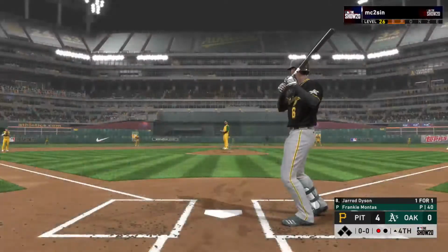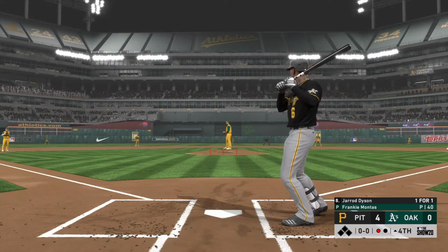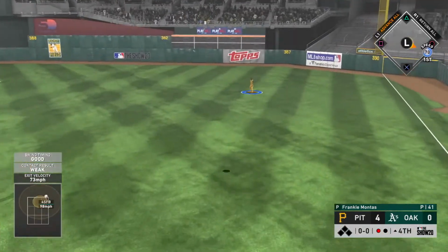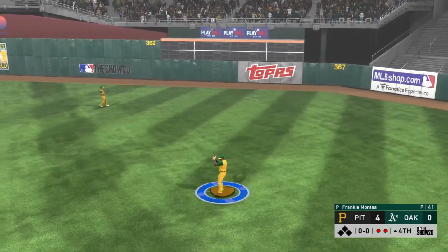And into bat next, the speedy Gerard Dyson. First pitch of the at-bat. Pulls this one into the air out into right field. Under it is Bradley, and that'll be the second out.